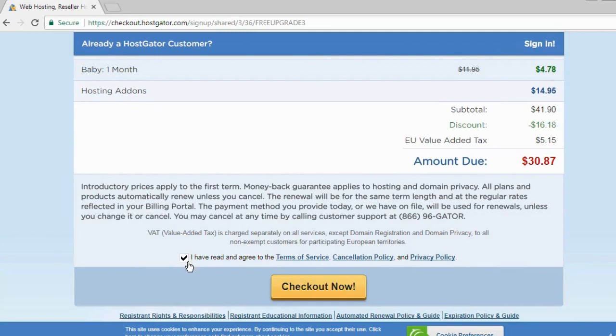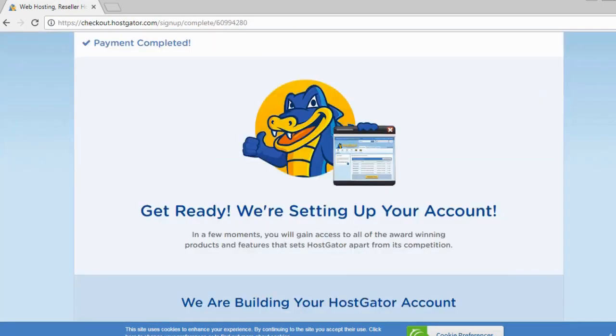I'm just going to click I have read and agree to the terms. And once you're ready, just click on the checkout now option. So once the payment has been completed, you get a screen like this saying get ready, we are setting up your account. So you should get an email from HostGator that will have all your account details on. So you need to save that to a safe location.